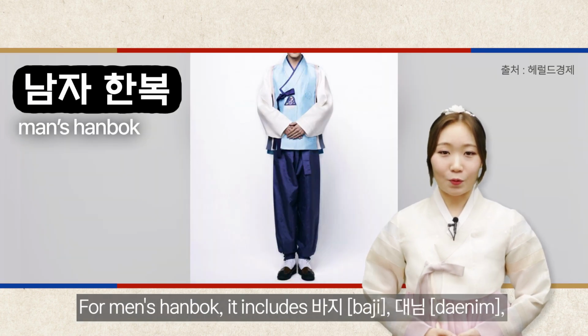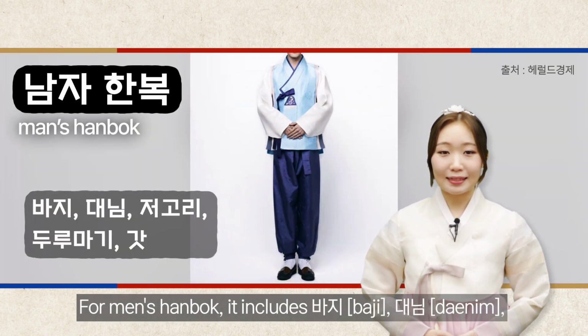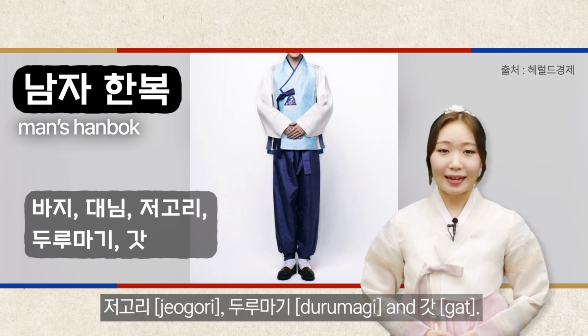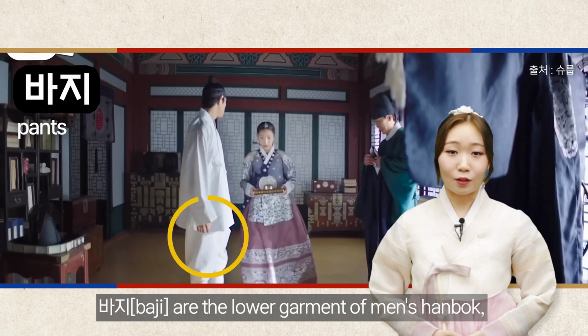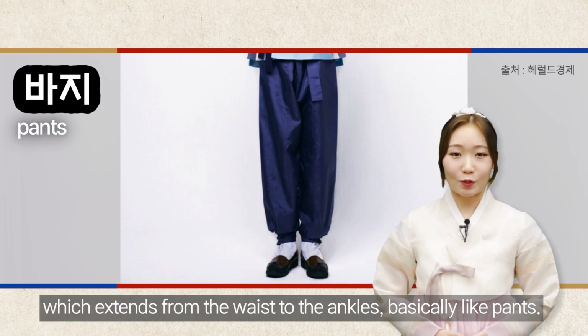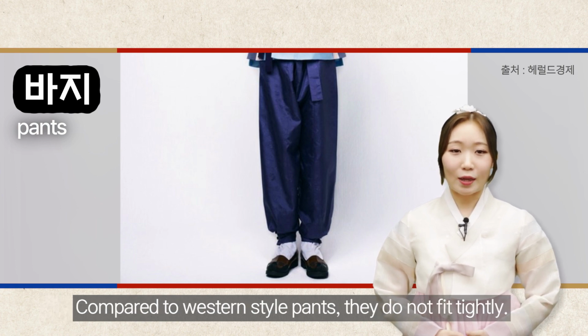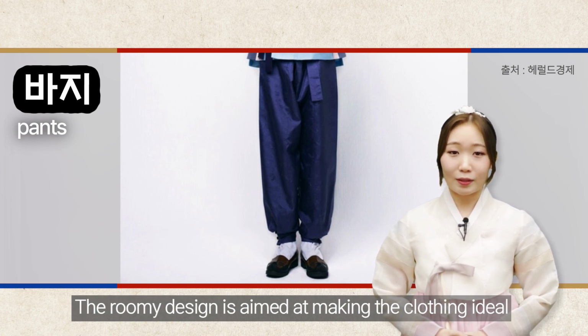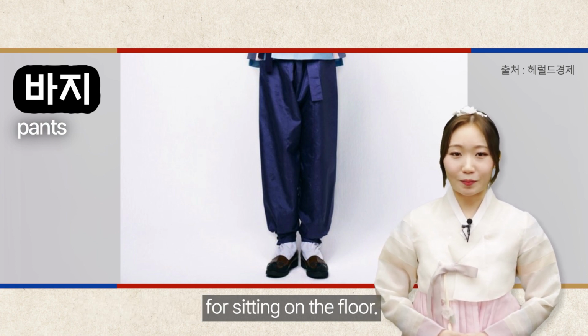For men's hanbok, it includes 바지, 데님, 저고리, 두루마기, and 갓. 바지 are the lower garment of the men's hanbok, which extends from the waist to the ankles, basically like pants. Compared to Western-style pants, they do not fit tightly. The roomy design is aimed at making the clothing ideal for sitting on the floor.